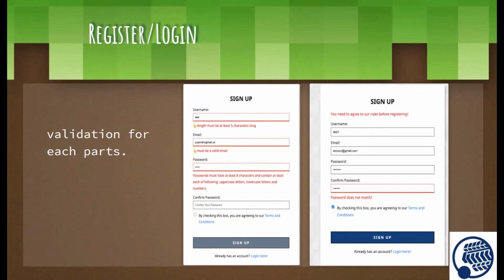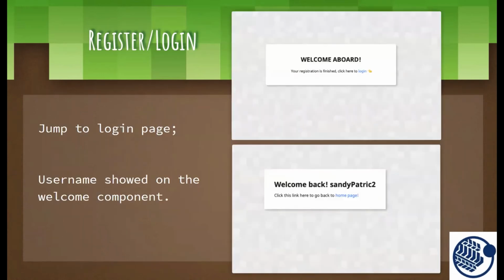And the next page will show what you have done after the register and login. The first one is the register page, which will have a special welcome and ask you to log in, because at that stage the user hasn't logged in yet. And the second picture is about what happened after the login.